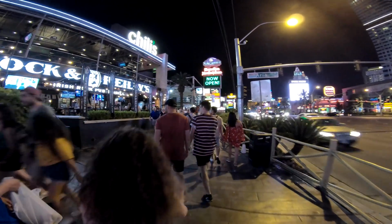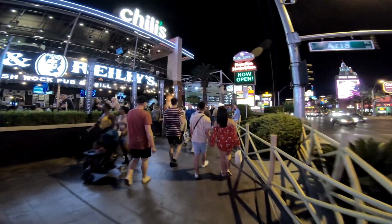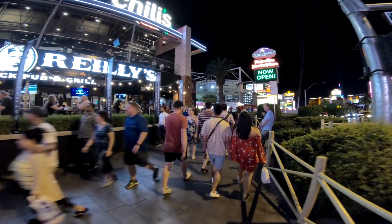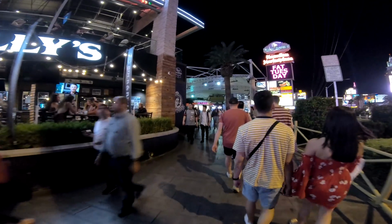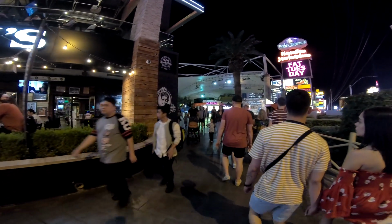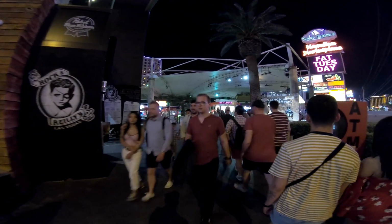Try and do some of the walkthroughs of the casino at night, but as you can see, the boulevard is very, very busy, so you can only imagine what it'll be like in the casino, especially at like MGM, Cosmo, places like that. Be busy for sure.